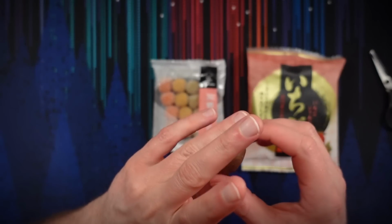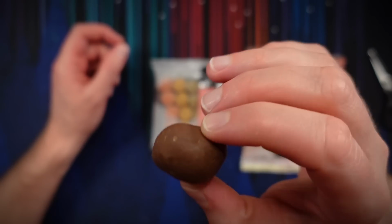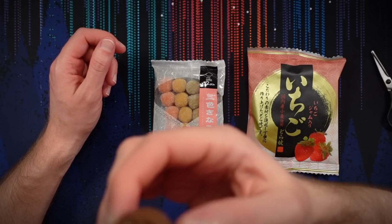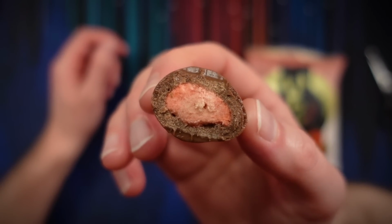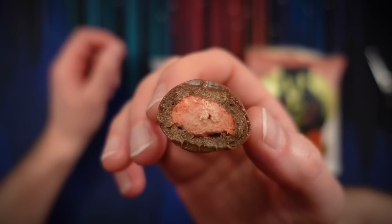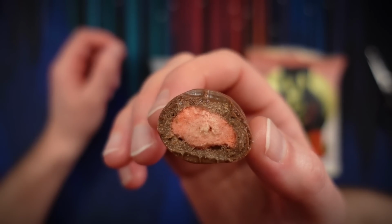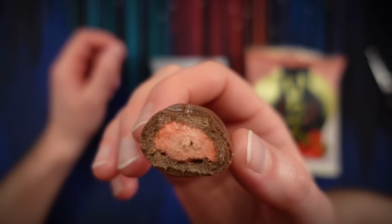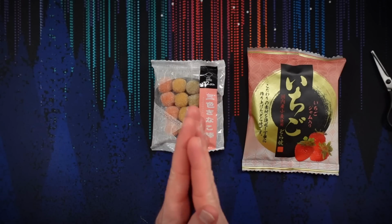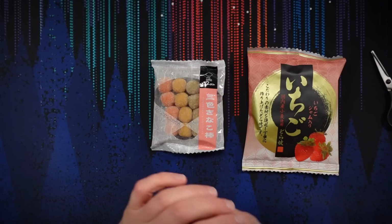Let's see. So we've got a chocolate lump with presumably a dried strawberry inside. Let's try it. That's exactly what it is. It's like a dehydrated, freeze-dried strawberry with actually quite a lot of milk chocolate around it. The strawberry's a little bit tangy, and the chocolate's very sweet. It's nice. Quite decadent. Very yummy.